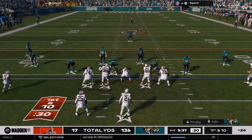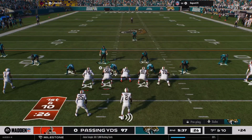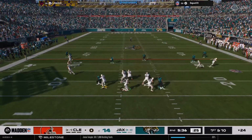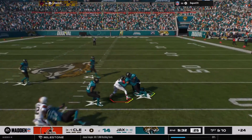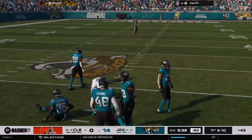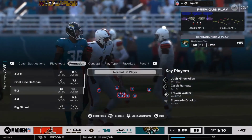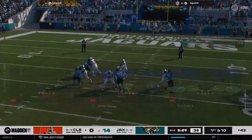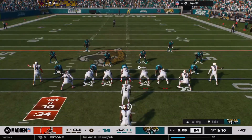First call here coming from the shotgun. Trap 60, trap 60. Out of the gun, here's Sanders. Looking slant route, complete. And they'll take him down after he advances this up to about the 43. They get 19 on that pickup. And that's a Browns first down. What a jolt to start that drive. They're up near the 45-yard line.